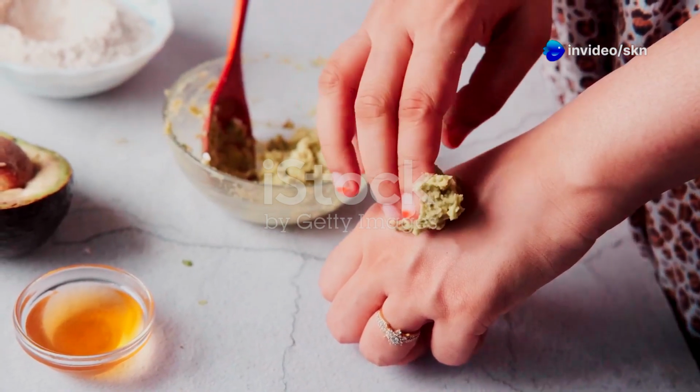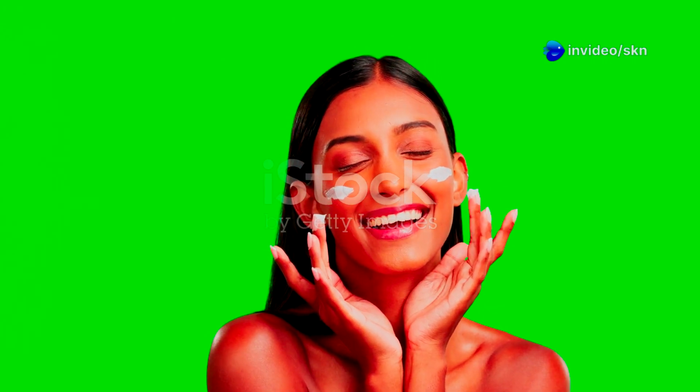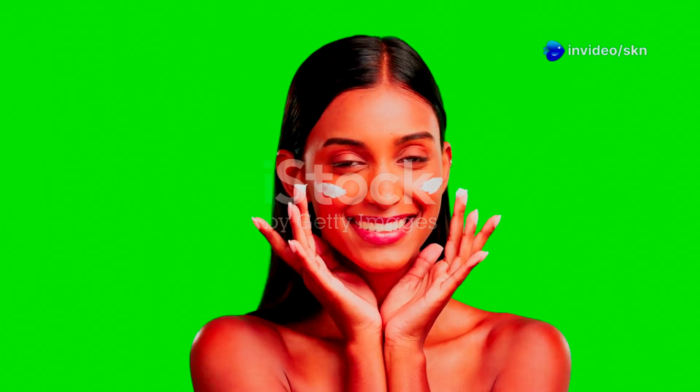DIY delights. Crafting your own natural face masks and toners. Creating your own natural face masks and toners can be a fun and rewarding experience. Not only do you get to control what goes into your skincare products, but you also get to enjoy the process of making them. It's a creative and therapeutic activity that can be done alone or with friends.